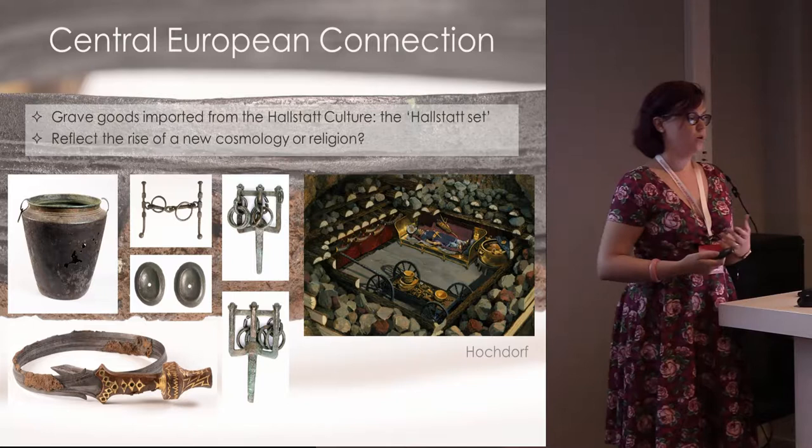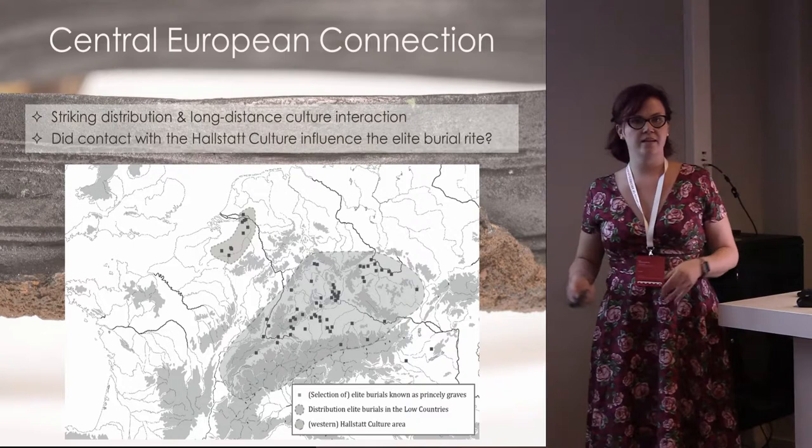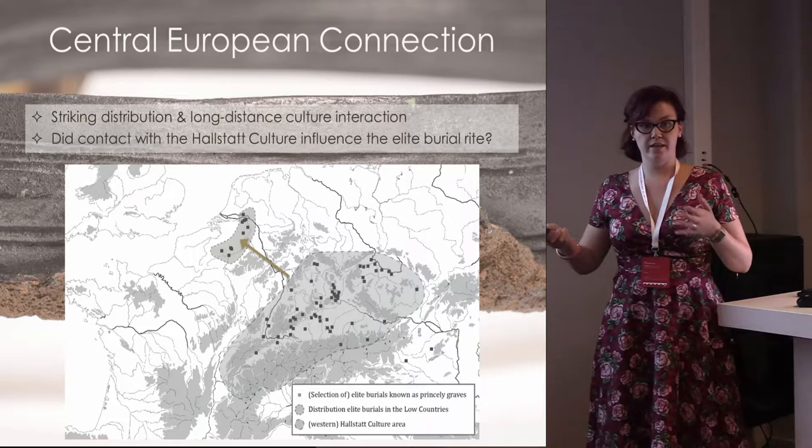And if we look at where we're finding these objects, there's a very striking distribution. You've got them all concentrated in the Hallstatt culture, then nothing, and then we have them here, which, given that it's 800 BC, is quite striking. So we know that at least the objects and likely also people were coming from up there to us, and it also looks like they may have been going back.